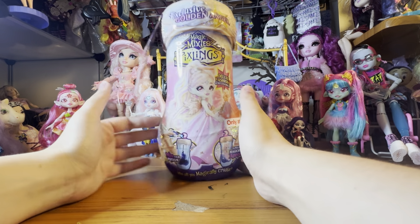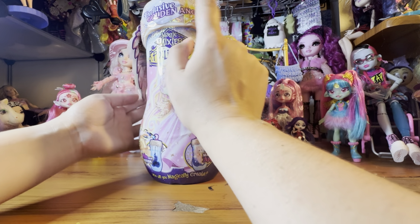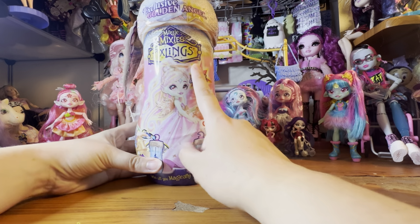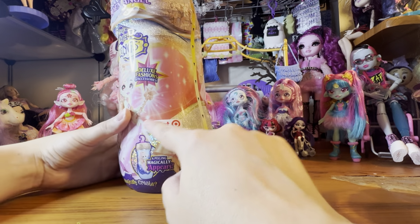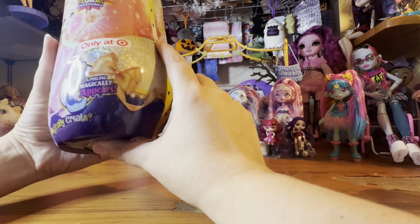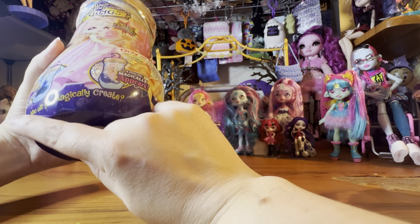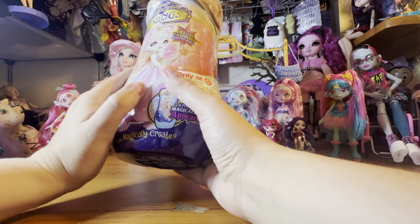Now, onto her right here. On the front side is an exclusive golden angel, and her name is Angelica. It says Magic Mixies Pixlings, and then deluxe fashion and accessories. Mix your potion. This one's only at Target. This is just a sticker they stack on top, because when they designed her, they didn't design her for Target, but Target was the one that bought the exclusive rights to her. And then it says, who will you magically create? Which we know who we're magically creating today.